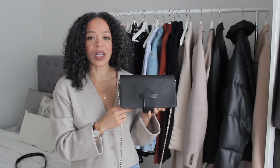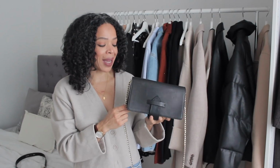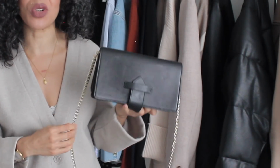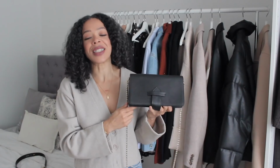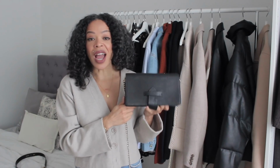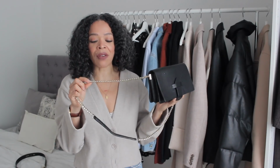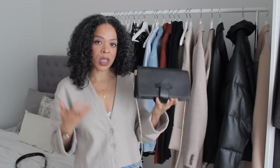This one is from Another Stories. I will link something similar below because I've had this bag now for a couple of years, and I actually featured it in one of my previous videos where I was selling pieces that I wasn't wearing. However, I decided to keep this bag because I actually love it, and I feel like it goes with so many different things. Not only because it's black, it does have this lovely gold chain that adds a little bit more to my outfits because I wear a lot of neutral shades.